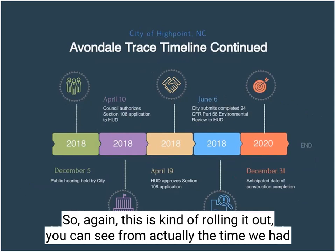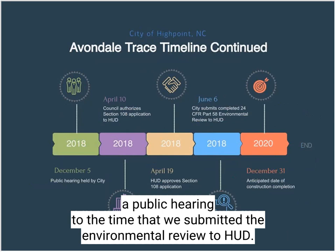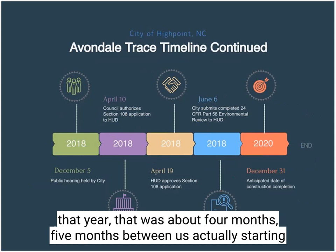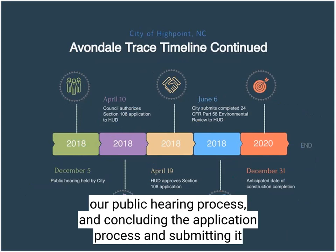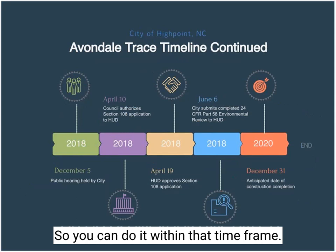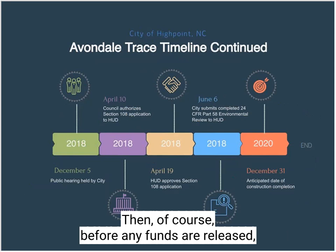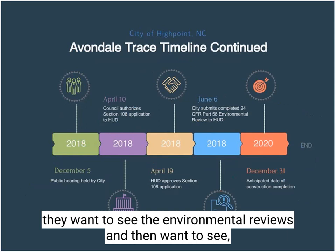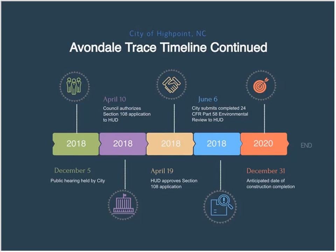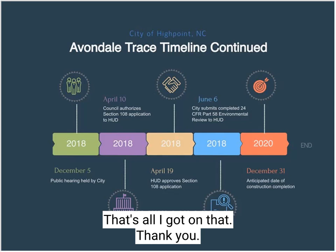So again, this is kind of rolling it out. You can see from the time we had our public hearing to the time that we submitted the environmental review to HUD, well, HUD actually approved it in April of that year. So that was about 5 months between us starting our public hearing process, completing the application and submitting it, then getting it approved, 5, 6 months later. So you can do it within that time frame. And then, of course, before any funds are released, they want to see the environmental reviews, and they want to see an award from the state for tax credits. I think that's all I've got on that one, Jim. I think you're next.